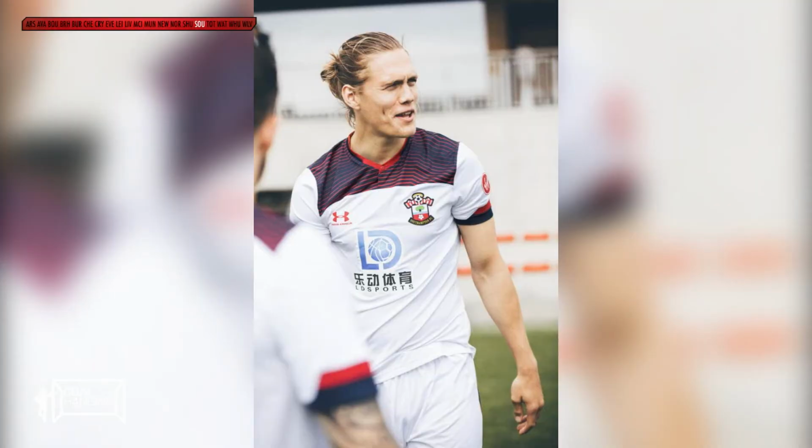But obviously they've learnt their lesson with the third. That's actually a really nice shirt. I think it is really, really nice actually. As you say, the same template, but the white and blue works better on that.